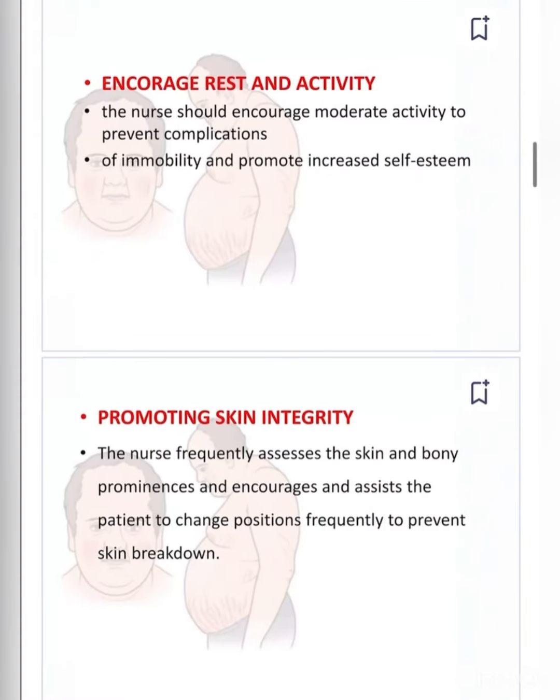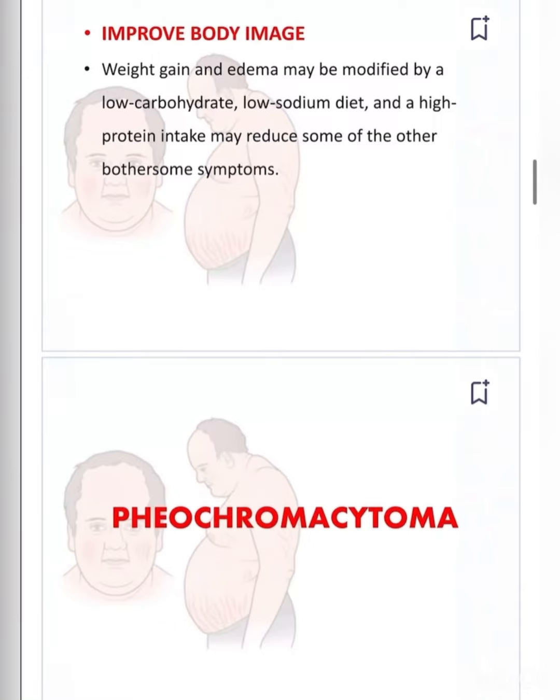We have discussed in previous slides, now we'll discuss encouraging rest and activity. The nurse should encourage moderate activity to prevent complications of immobility and promote increased self-esteem. Promoting skin integrity: the nurse frequently assesses the skin and bony prominences and encourages and assists the patient to change positions frequently to prevent skin breakdown. Improve body image: weight gain and edema may be modified by a low carbohydrate, low sodium diet, and high protein intake may reduce some of the other bothersome symptoms.